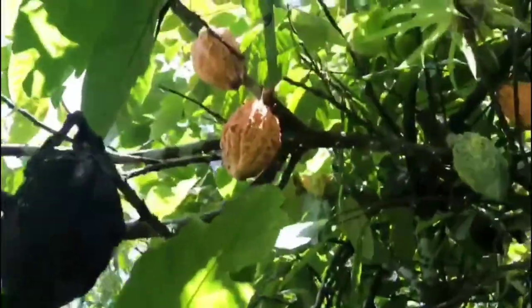Now, I've seen where there are a variety of cacao found in Jamaica, and I've seen where this is called the Criollo, the Criollo variety. So, yeah. Look at all those beans that could turn into something great.